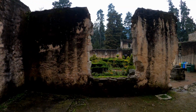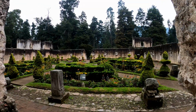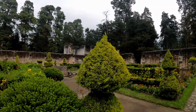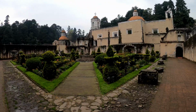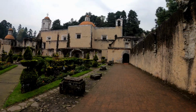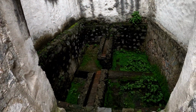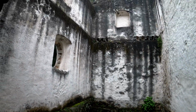It seems like every courtyard you come into here is just immaculately well maintained, considering that this is labeled as abandoned. They had eventually abandoned the convent in 1810, largely due to the deterioration of the building, and it was many years later actually used as a military barracks, before being declared a forest reserve and becoming Mexico's first national park, and that was in 1876.